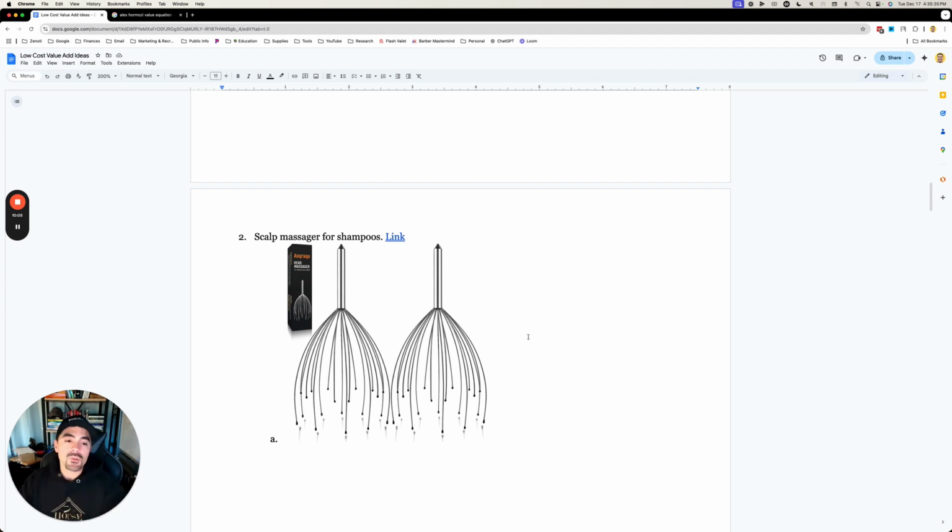But if you're doing shampoos, you could upgrade the shampoo experience with a one-time cost by getting these things, which I think are like $8 or something on Amazon. But it's such a cheap thing. Nobody's doing this right now. And it's another example of something that you can do that doesn't add a lot of cost.